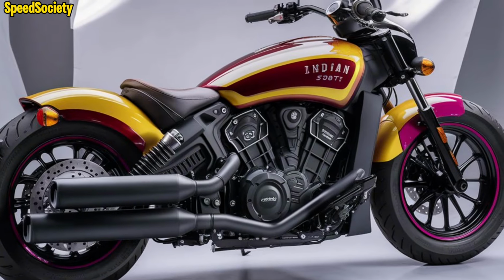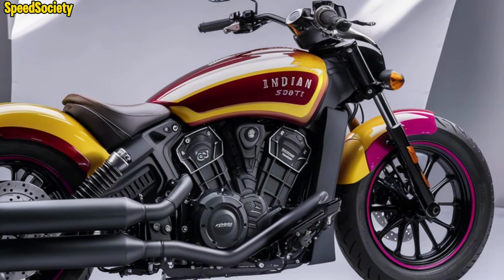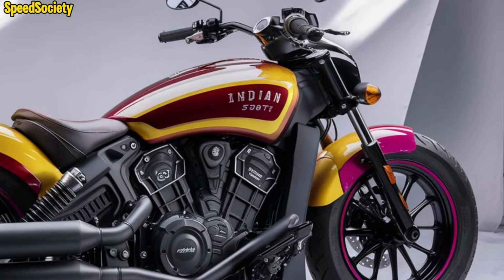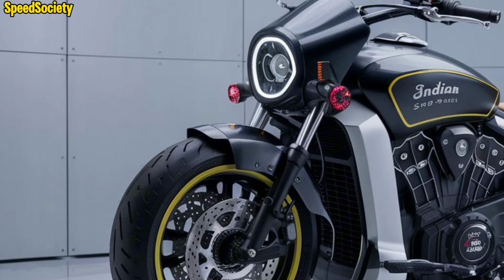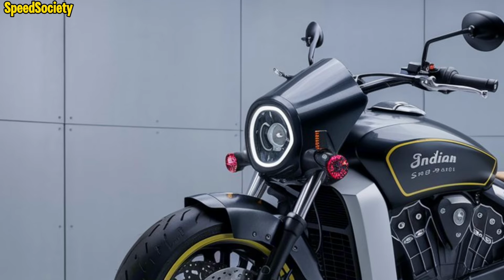Whether you're a longtime fan of the Scout lineage or a newcomer to the Bobber scene, the 2025 model is bound to leave a lasting impression. It's not just a bike you ride, it's a bike you experience. And once you do, there's no going back. That's it for our deep dive into the 2025 Indian Scout Bobber.